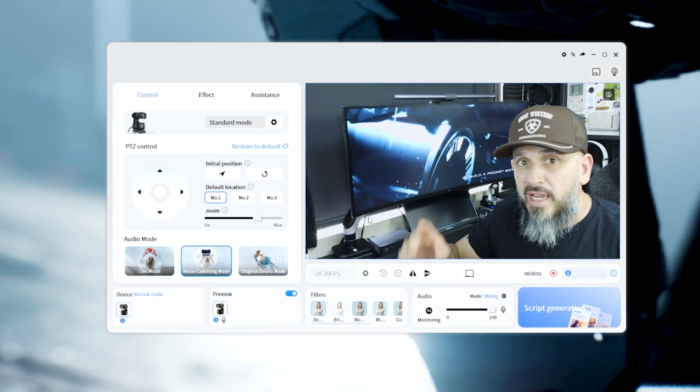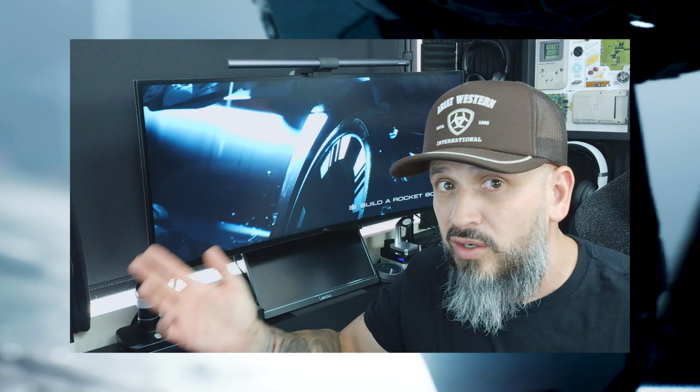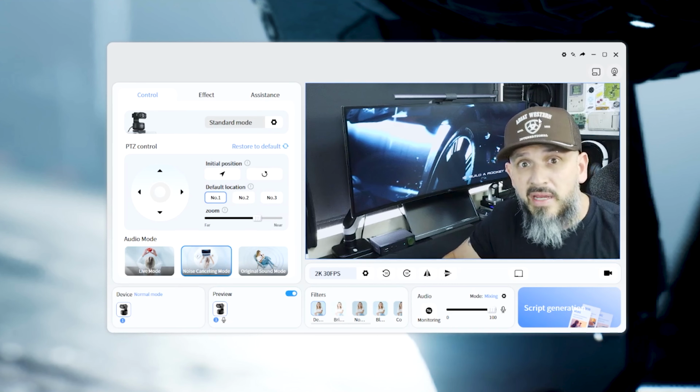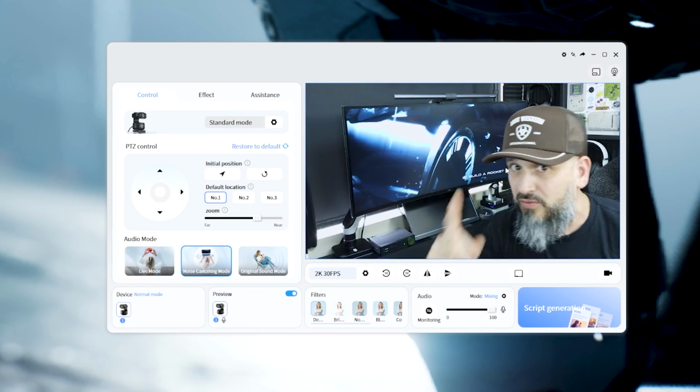We're now recording at 2K 30 frames per second. Let me know down in the comments below how good or how bad you guys think this actually looks and sounds. That looks pretty good too. Man, EMEET, you guys did a great job with the Pixy. I'm liking this. And for only $159, you're getting two webcams for the price of one.